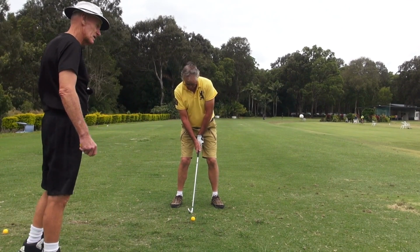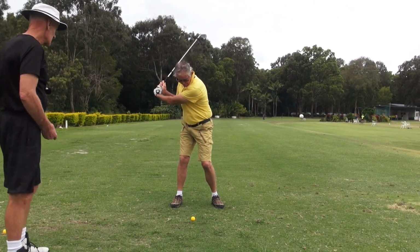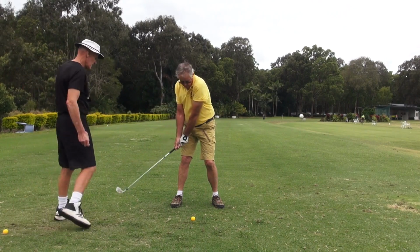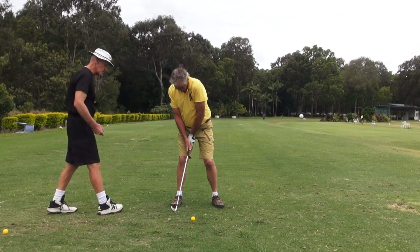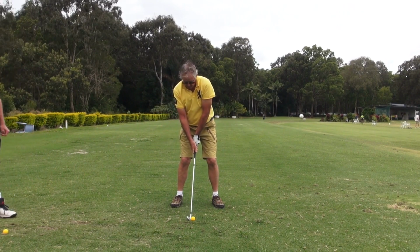It's very windy here, guys. So go this way. Okay, so remember, into the heel, try and keep the heel down, head back, see it hit. Smooth.